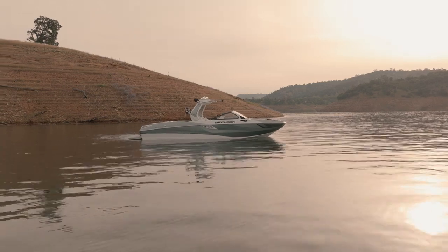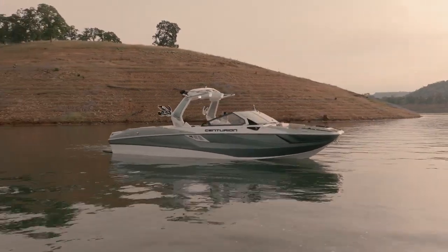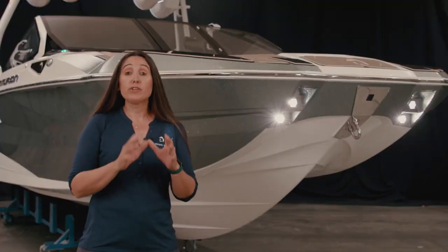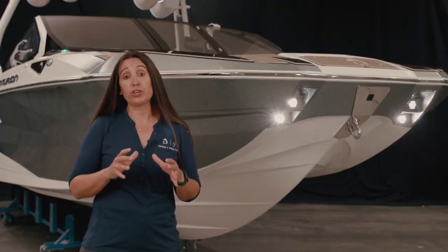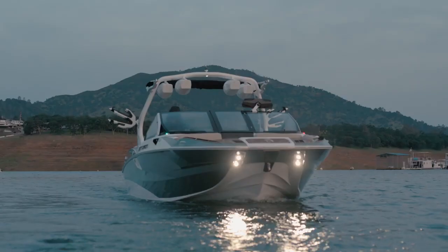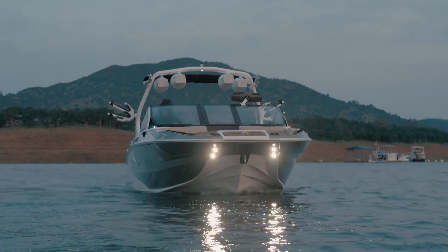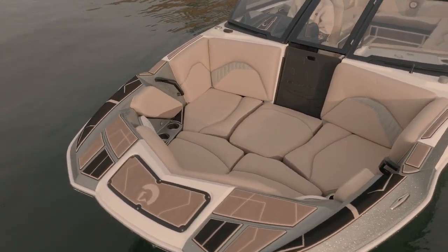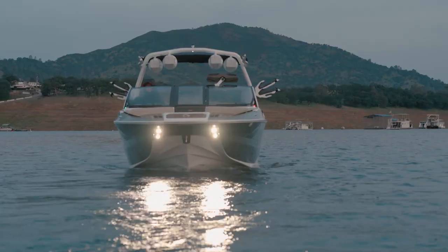Of the Centurion Fi25. This new 2024 is a boat you need in your slip. Let's find out why. One of the first differences you'll notice about an FI series boat from Centurion is the bow. Now, it's a sleek, kind of aggressively styled bow, but it's extremely wide, which makes it ultra accommodating on the interior and beautiful to look at.